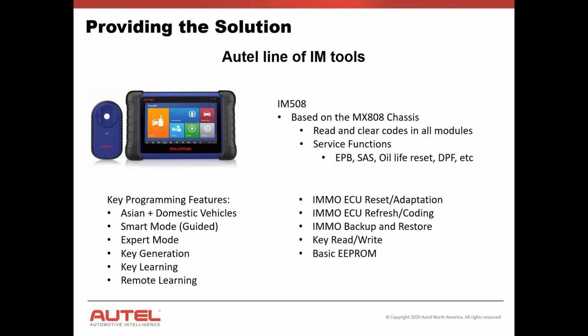If you are an expert in these systems and you know the system exactly and what you're working on, this gives you the ability to go right into expert mode and get that system completed quick and dirty. We also have the ability to do key generation, key learning, and remote learning. Remote learning is going to be the lock and unlock on the key fob. So if that's not built into your key, we can add that once we do the Immobilizer functionality.